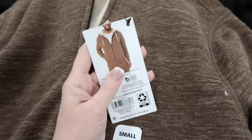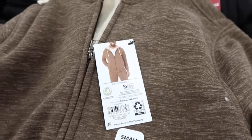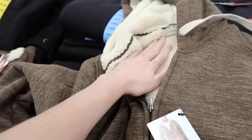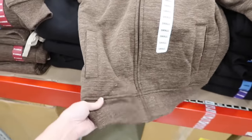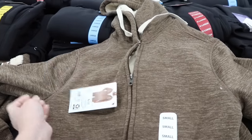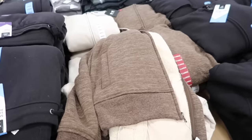I was just checking out these men's Sherpa-lined jogger sweaters and sweatpants, but the sweater is so cozy, you guys. Oh, it's so soft on the inside. I think this would be a good gift idea for Boston. Oh, it's so soft and warm. I think I need to get him the medium though. He's so broad. My 16-year-old, he's like, phew. And these are for $15.98.